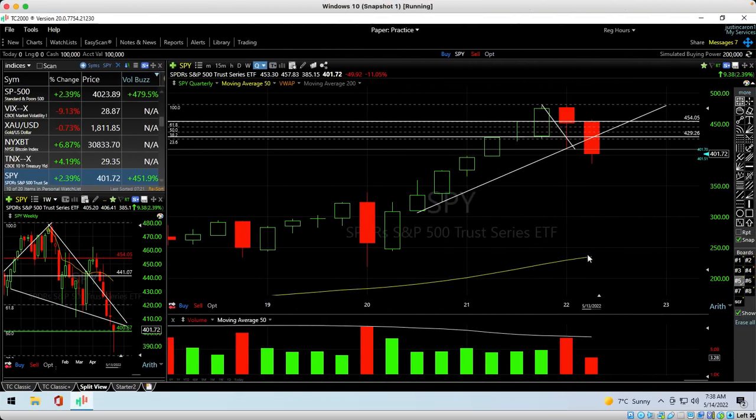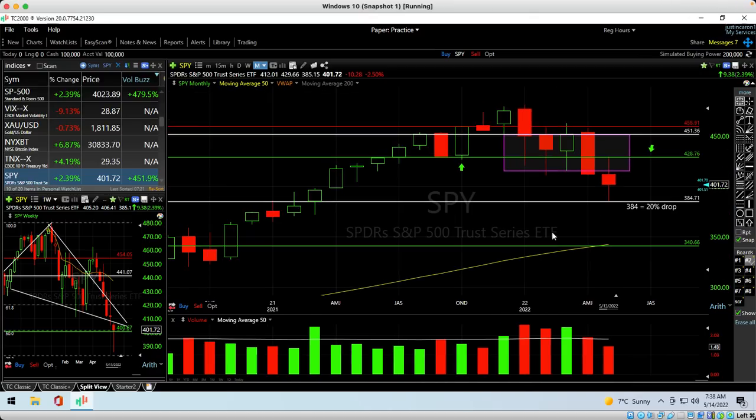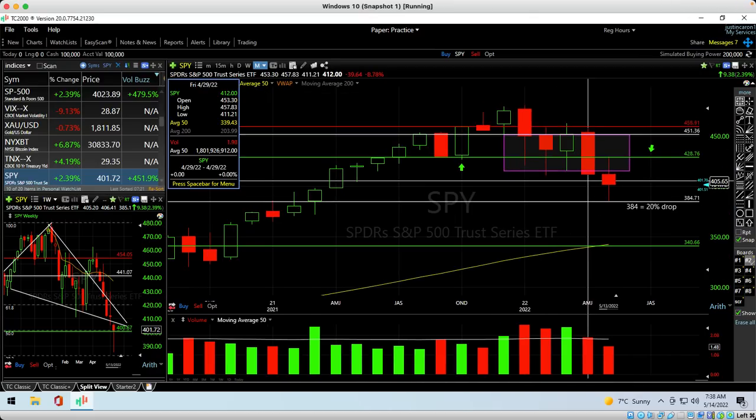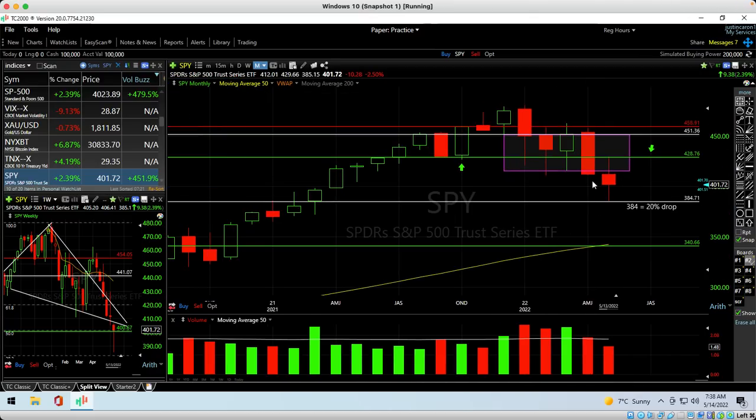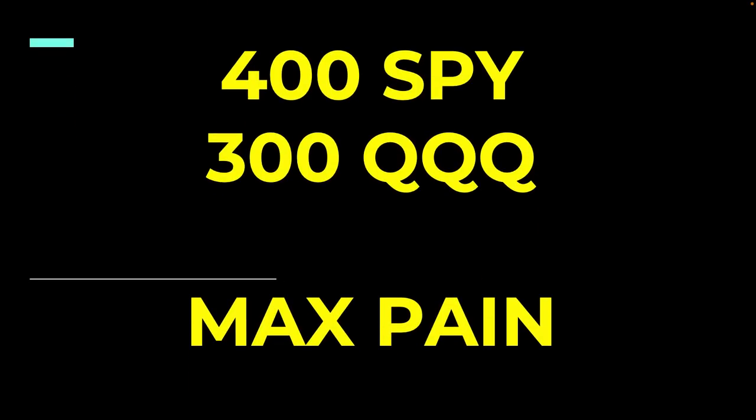So that sell in May and go away is going to become very important as to whether or not we're able to actually get back above green on the month, meaning 412. If we're going to get a sell in May and go away, we are going to reject either at 411 or lower. We're not going to be closing the weekly above that area. It's very important for me that if we're going to have a reversal, we have to get back above 412 by Friday. We also got OPEX.